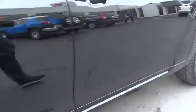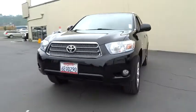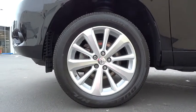Offering a spacious interior, smooth ride, and refined hybrid powertrain, the Highlander is an excellent family vehicle that combines exceptional fuel economy and a spacious, well-appointed interior, and is priced below $25,000. This vehicle has less than 90,000 miles.